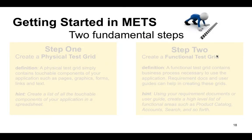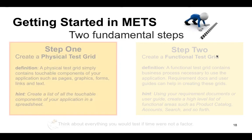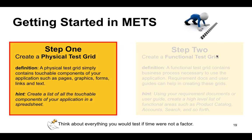So getting started in METS, this is some fundamentals that you need to do. There really are 2 steps to this. All right, step 1 is all about creating what I call the physical test grid. You remember earlier, you probably saw an example of my yellow notepad turning into that Excel spreadsheet. Well, I refer to that as a test grid. Okay, pretty easy.